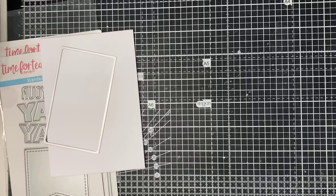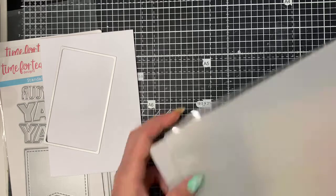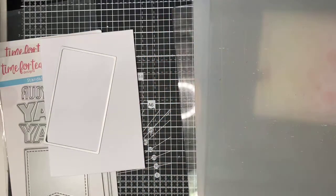So I'm just going to pop. Oh dear, I've got no power. Hang on. Oh no. Bear with me, guys. We have no power to the old die cutting machine. Oh no. Why don't you work? Have I not plugged you in? Maybe I've not plugged him in. I did think I plugged him in.